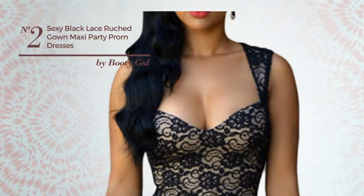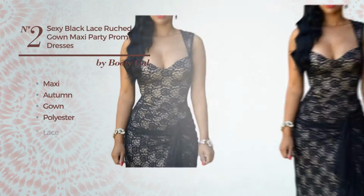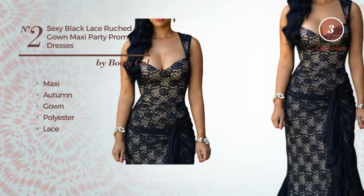Number 2, a sexy maxi autumn gown, produced with comfortable polyester, accented with lace. Available exclusively in this color.